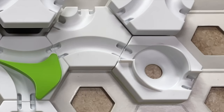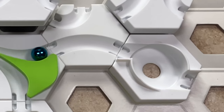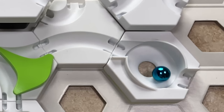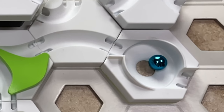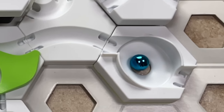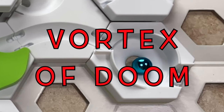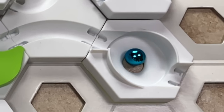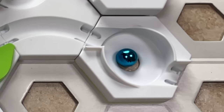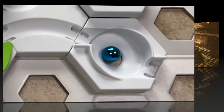Enter the vortex. What is the vortex, you ask? I'm glad you asked. The vortex is a cute, cozy, little circular room where marbles can go to disappear forever into a black hole where the cosmos forgets that they ever existed. This is the vortex of doom. Well, okay, actually the vortex of doom is really just a catch basin for extra marbles that don't end up in the answer. We simply ignore marbles that end up in the vortex of doom.